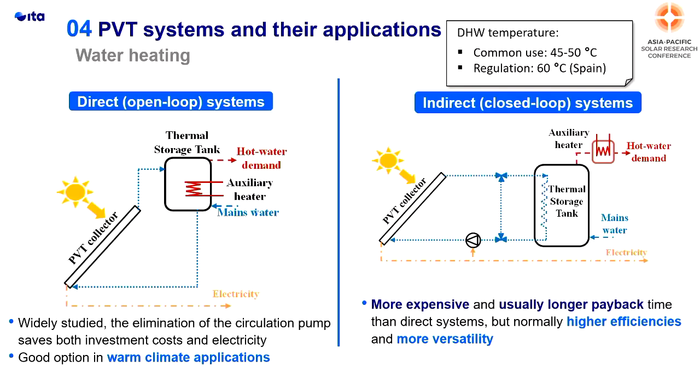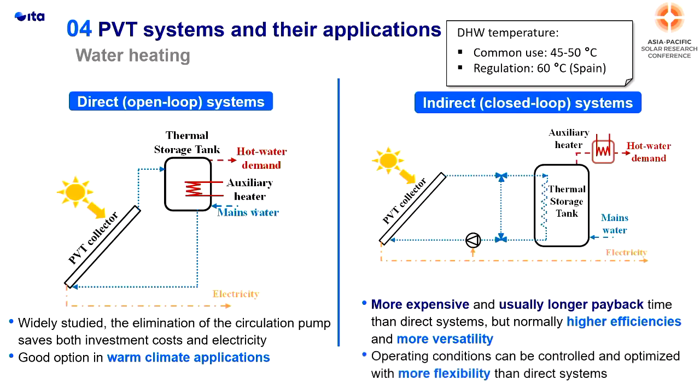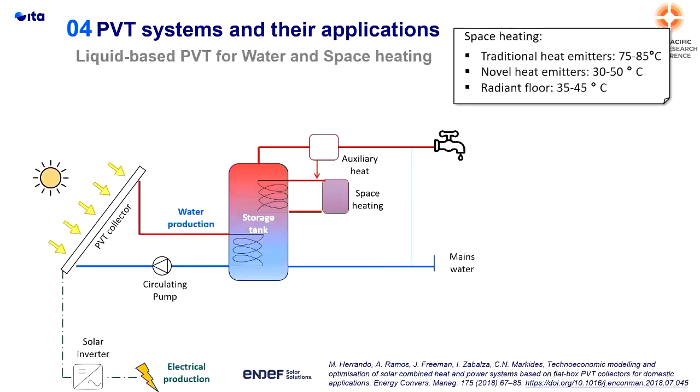These are more expensive and usually have longer payback times than direct systems, but usually also have higher efficiency and more versatility. Here, the operating conditions can be controlled and optimized with more flexibility than direct systems. And this is a typical example of a configuration of liquid-based PVT for water and space heating.